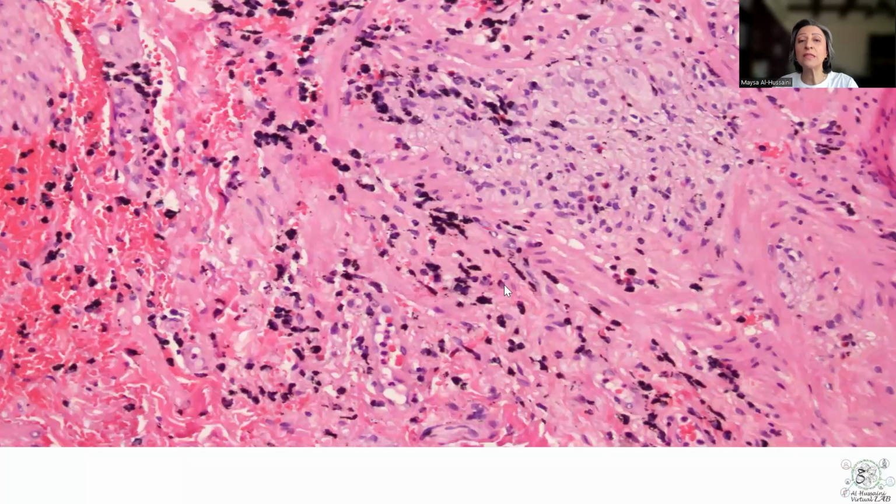This is another example of a less intensity tattoo within the colonic wall, yet from another case for which the patient underwent endomucosal resection of a polyp, colonic polyp.